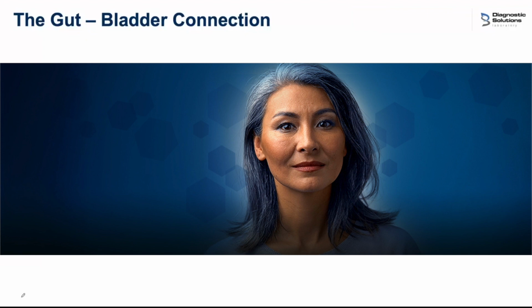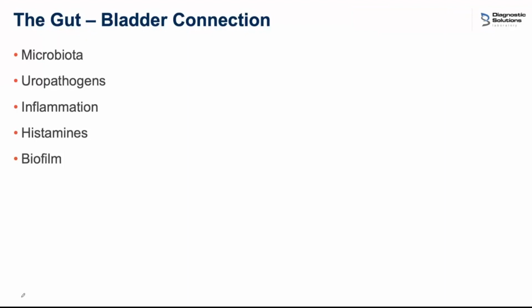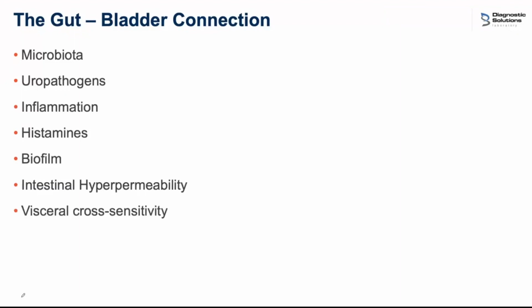So I'm going to start out by pointing out some classic changes to the microbiota that you might expect to see in your chronic urinary conditions. Then we'll talk about the uropathogens, the organisms that can cause inflammation and infection in the bladder and urinary tract. We'll talk about inflammation and histamines. And then next we'll talk about intestinal hyperpermeability, as well as hyperpermeability of the bladder lining and urothelial cell damage. Then we'll investigate crosstalk between the pelvic organs and a little bit about pelvic floor dysfunction, which is really common in chronic urinary conditions. And then lastly, we'll talk about the brain-gut-bladder axis, how the gut and bladder can influence the nervous system and how our nervous system can affect the GI tract and bladder.